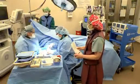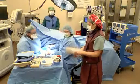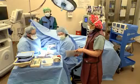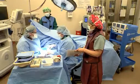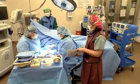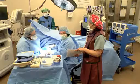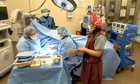Okay, counts are correct. Okay, good. Why don't we do our sign out now? Can you show me the sign out list? Okay, so we did an open reduction, internal fixation of the right wrist with bone grafting. Our EBL was probably less than 10 mLs because the tourniquet's still up, correct? I don't expect there to be any complications.